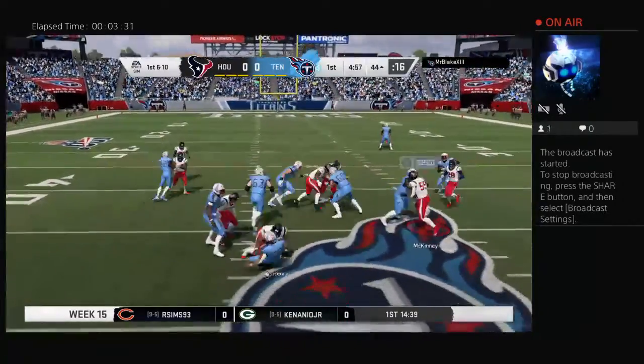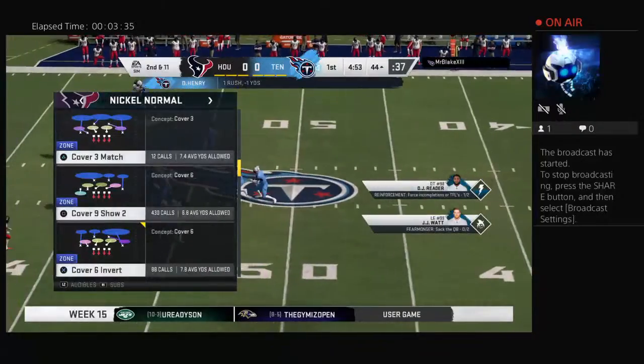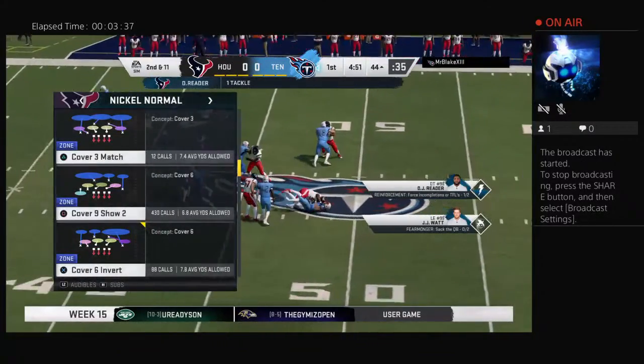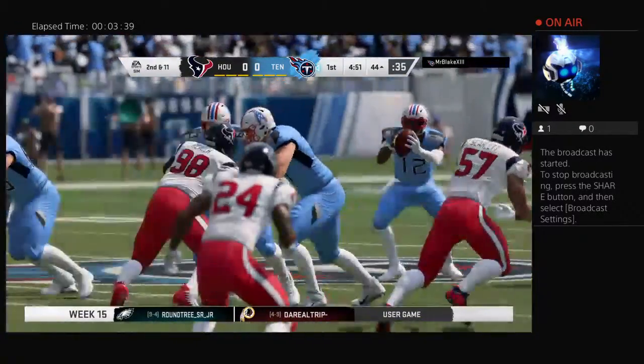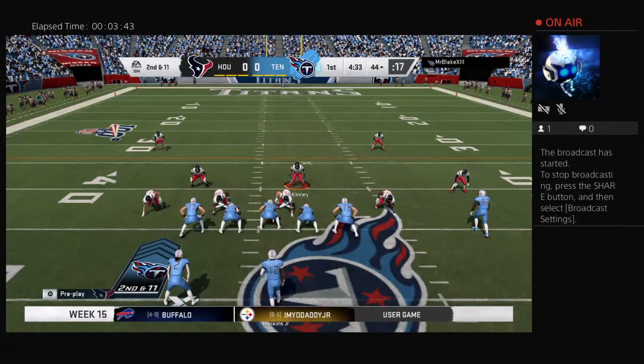Now a first-time 1,000-yard rusher from a season ago, it's Derrick Henry. And he is going to be stopped cold behind the line of scrimmage. He'll wind up losing a yard on the play, and that'll bring up a 2nd and 11 at the Texans' 44-yard line.